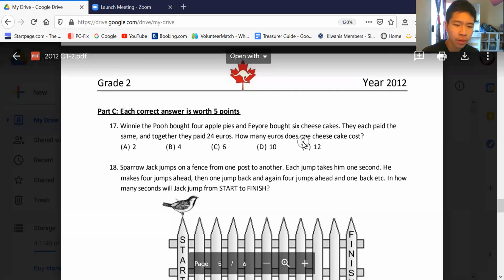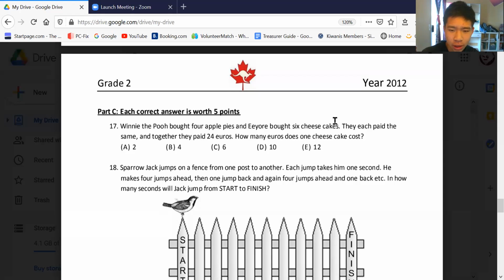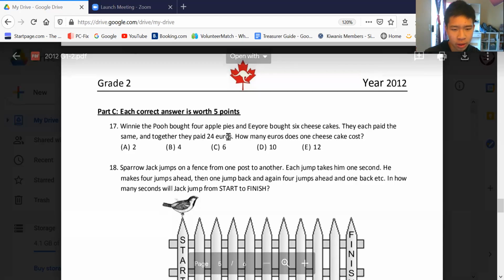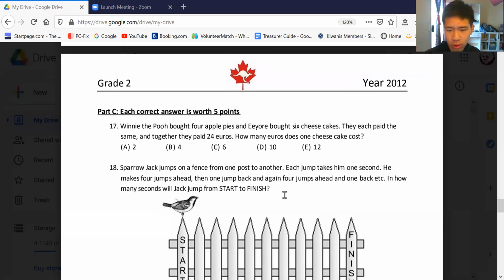Alright, so for number 17, it says Winnie the Pooh bought 4 apples and Eeyore bought 6 cheesecakes. So they each paid the same, and together they paid 24 euros. So how many euros does one cheesecake cost? Alright, so let's take this to the whiteboard.